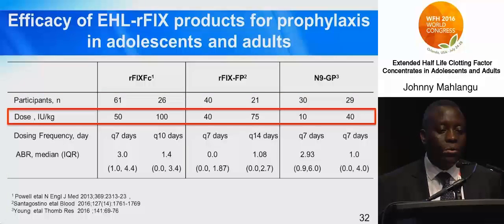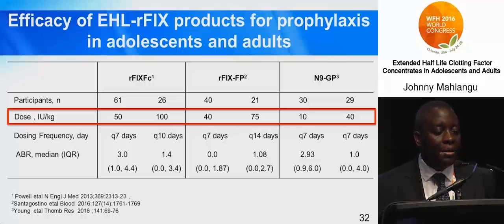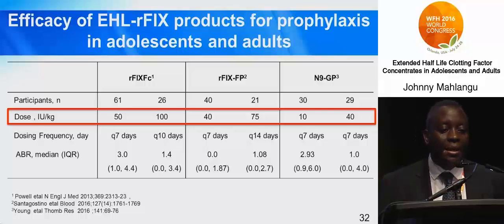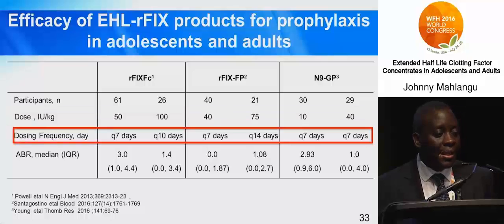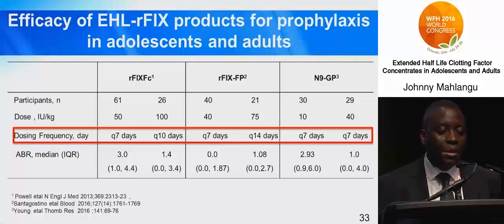If you give a dose, in the case of factor IX, each of the studies chose to give more than 1 dose. As indicated there, factor IX FC used a dose of 50 and 100 IU per kg. Factor IX FP used 40 and 75, and N9GP used 10 and 40. And the frequency is as indicated. For the lower dose across the 3 products, the frequency was at 7-day intervals. For the higher dose for factor IX FC, it was every 10 days. For the 9FP, it was every 14 days. And for the N9GP, it was every 7 days.